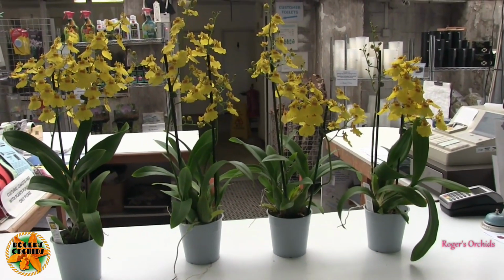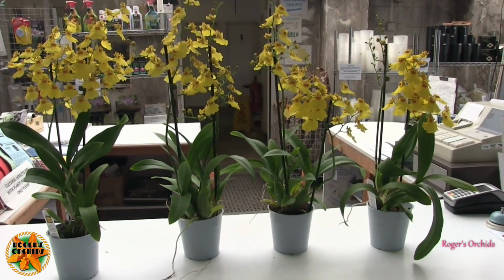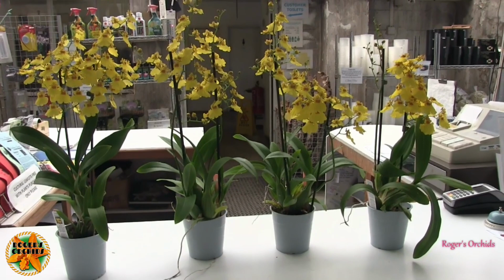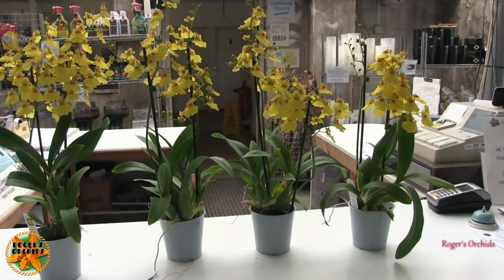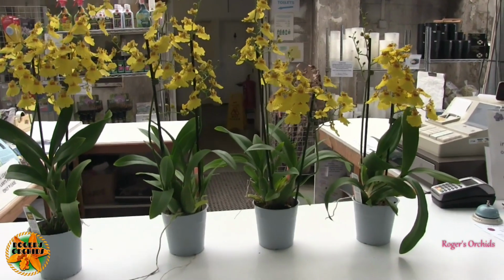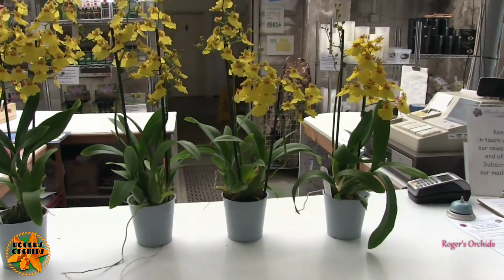These 4 plants are off the sales display. They are Oncidium Sweet Sugar, although I think that's called something else now. But I just picked the first 4 I came to go over how I would look at these and choose which one to take home, should I plan on doing that, which I don't. I'll get that out of the way first.